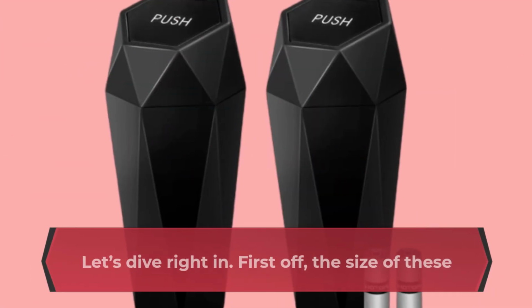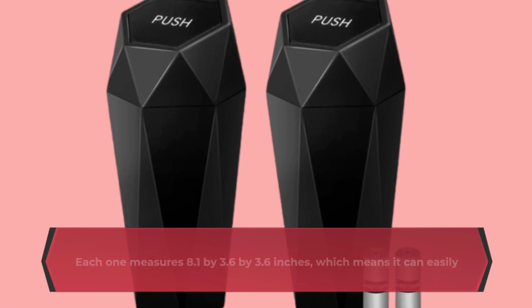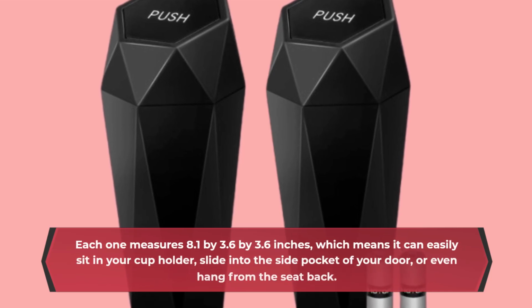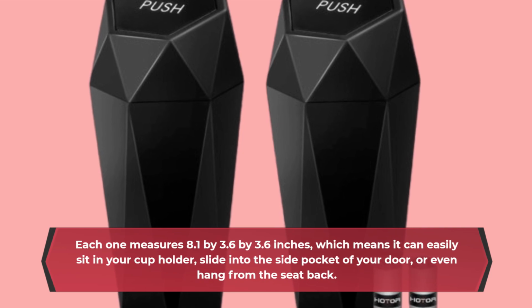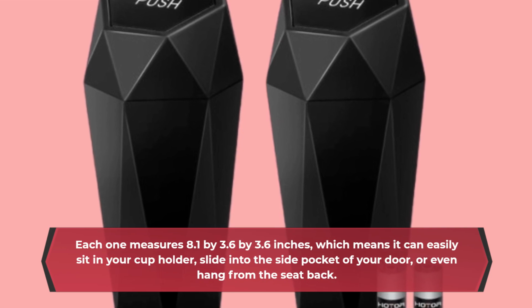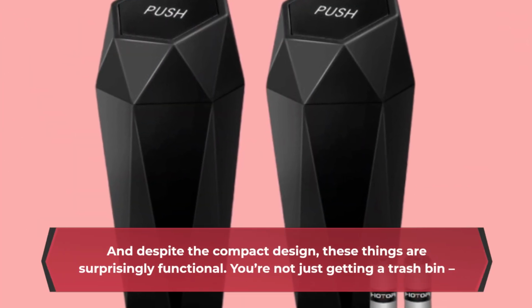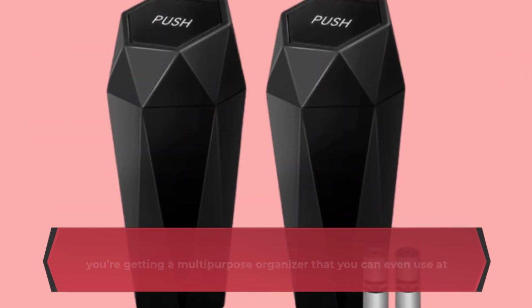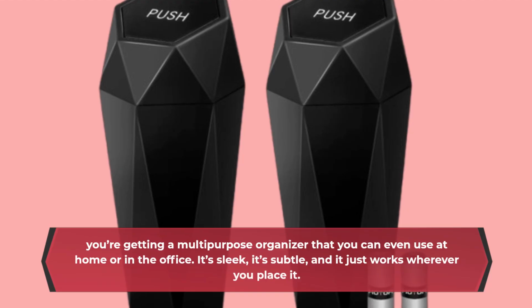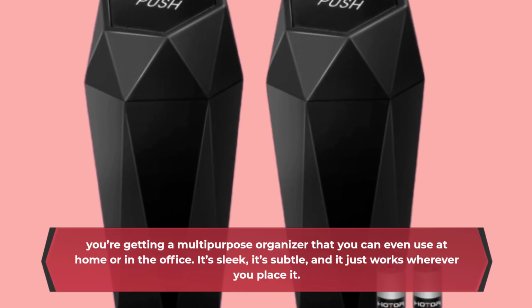Let's dive right in. First off, the size of these bins is perfect for a car interior. Each one measures 8.1 by 3.6 by 3.6 inches, which means it can easily sit in your cup holder, slide into the side pocket of your door, or even hang from the seat back. And despite the compact design, these things are surprisingly functional. You're not just getting a trash bin. You're getting a multi-purpose organizer that you can even use at home or in the office. It's sleek, it's subtle, and it just works wherever you place it.